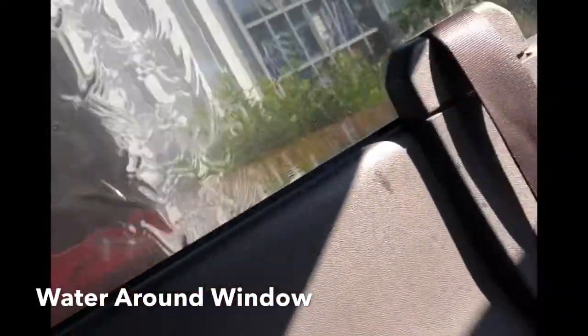Wow, here goes your leaks, folks. On the back of the truck, and it's running all the way down the sides here. And you even got on that side. I believe we found it. Oh, all right, let it go.